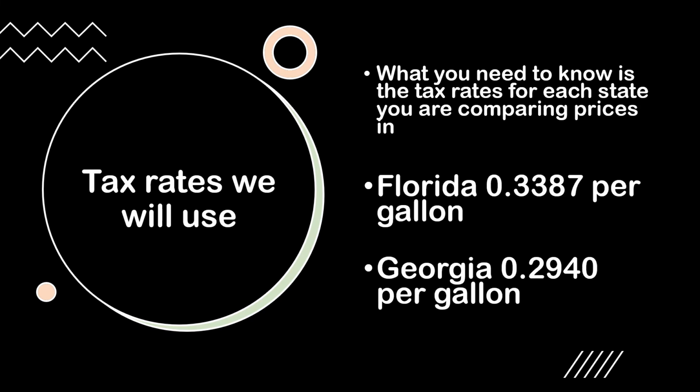What you need to know is the tax rates for each state you're going to be comparing prices in. There's a ton of resources on the internet to get this information. I'll put a link at the end of this video for the site that I use to get this information. So we have Florida at 0.3387 per gallon. We have Georgia at 0.2940 per gallon.